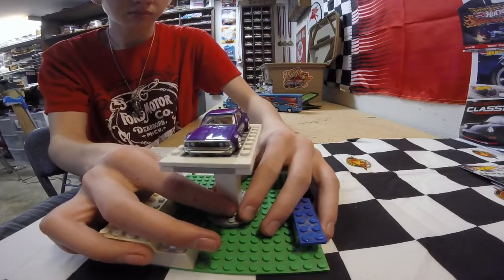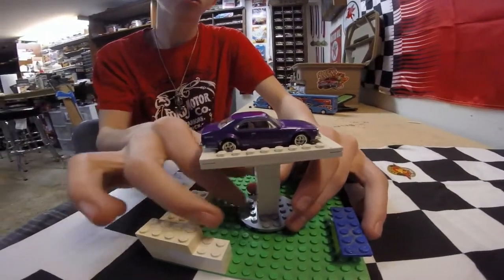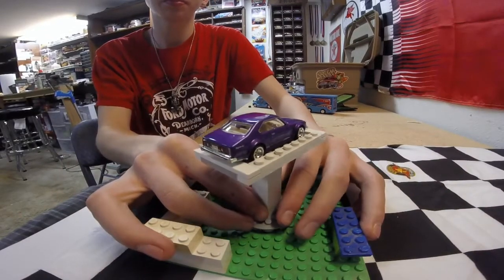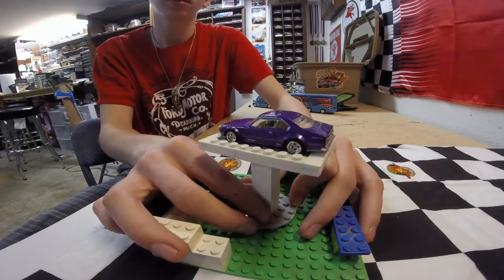Through and through. The purple sparkle also is a very cool color. It's a very cool purple sparkle. I think it's the same purple that the Mazda RX-3 was done in the first Japanese Historics.